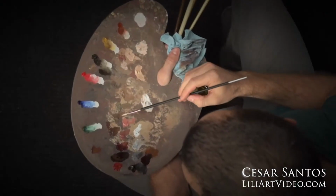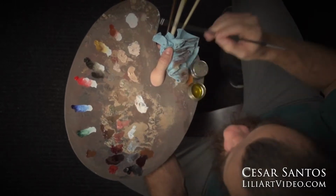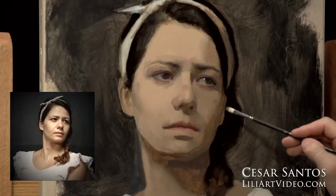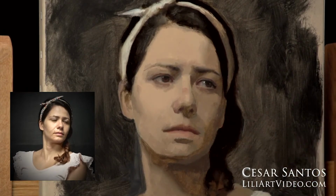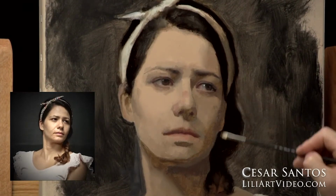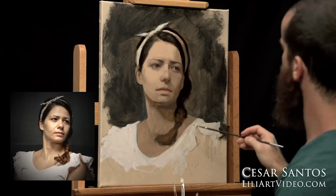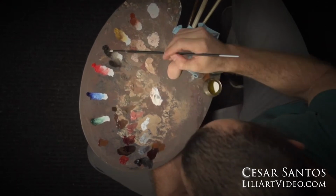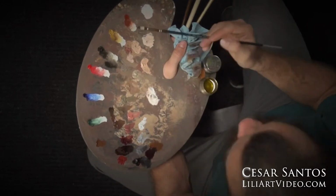And I think I can go ahead and get a little bit of my shadow and darken it a little bit more. You don't want to go too dark. Bringing some raw umber next to my shadow here, so in case I need to darken it, I just have it here.